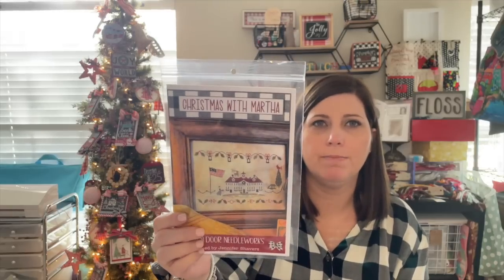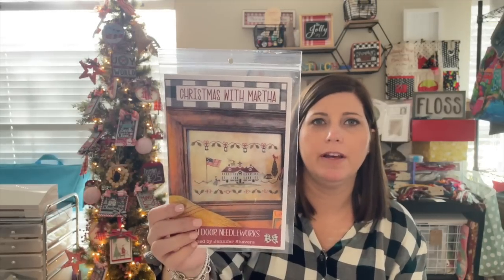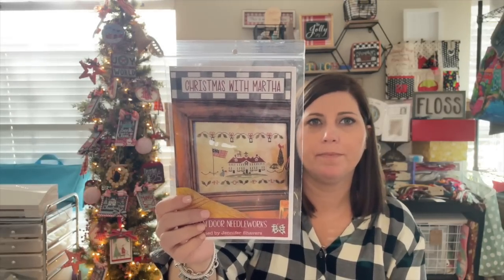I had bought some fabric from Screen Door Needleworks, and I also bought Christmas with Martha. So pretty.